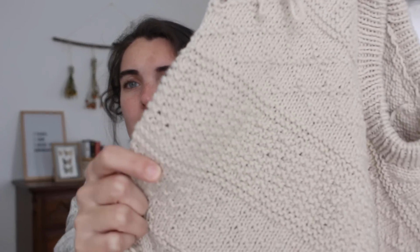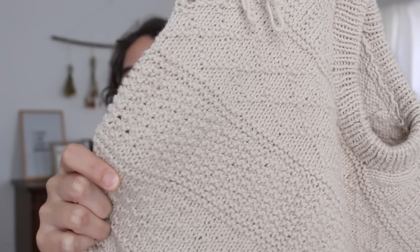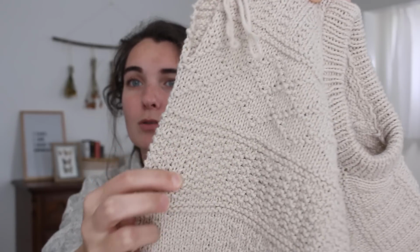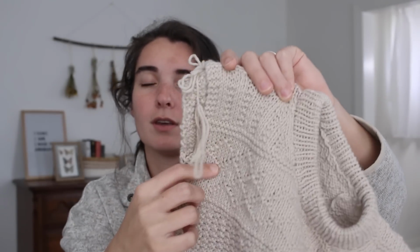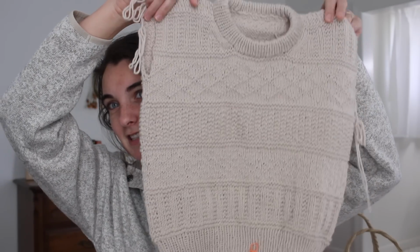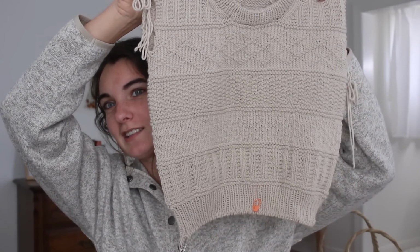So I opted for, I think this is 2x2 Irish moss stitch. Really simple. All I did is I did the exact same amount of rows that I needed to do for the texture chart I replaced for the stripes, and I just did 2x2 moss stitch, and that was easy, and I like the way it looks. It looks less candy caney. But yeah, this is really fun.